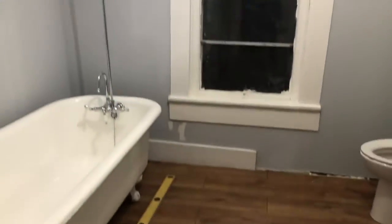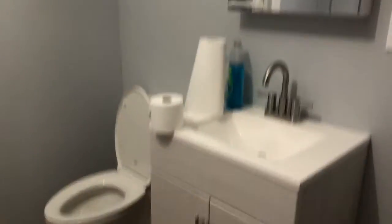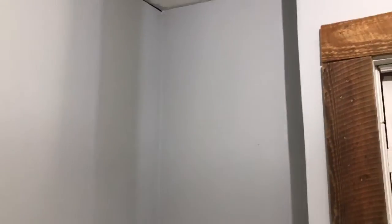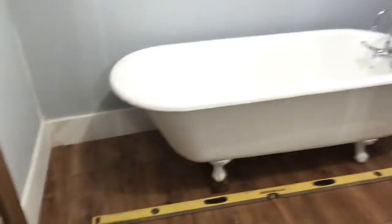And so we've got to finish. We need crown molding and then the baseboards put down. Now we've got our little vanity, our toilet, little medicine cabinet mirror, and our overhead light. Here, I'm trying to figure out what's going to go in this little corner. I don't know if it'll be a piece of furniture or built-in cabinets maybe. We shall see.